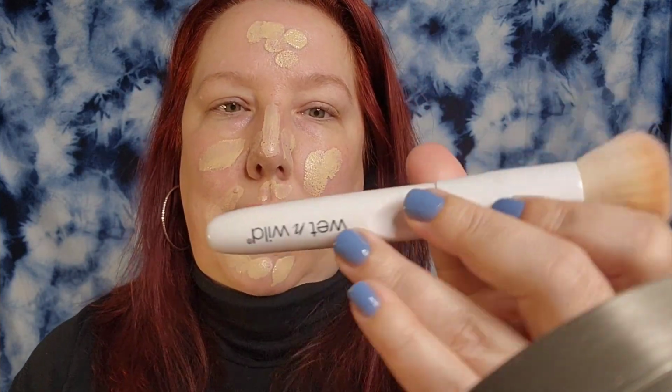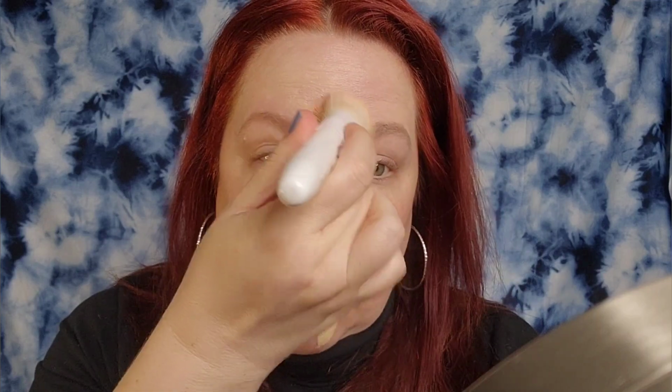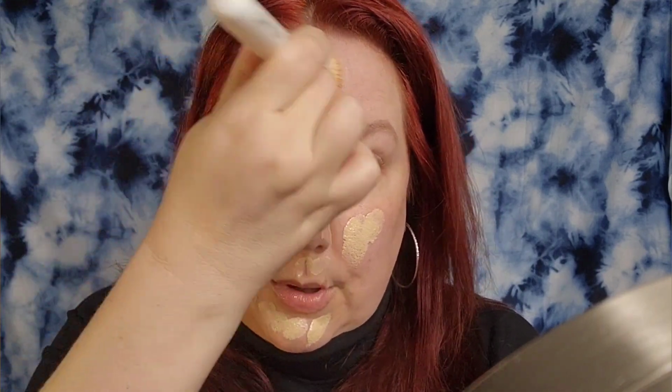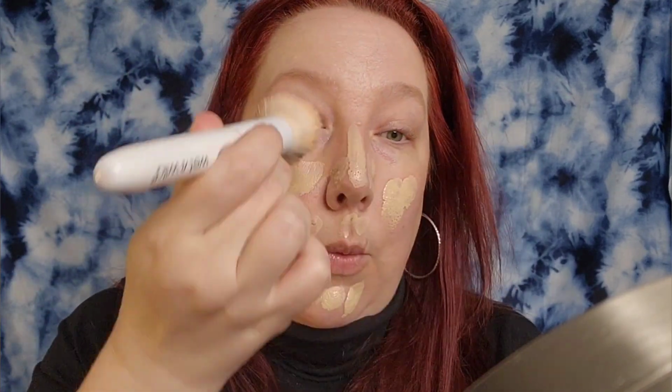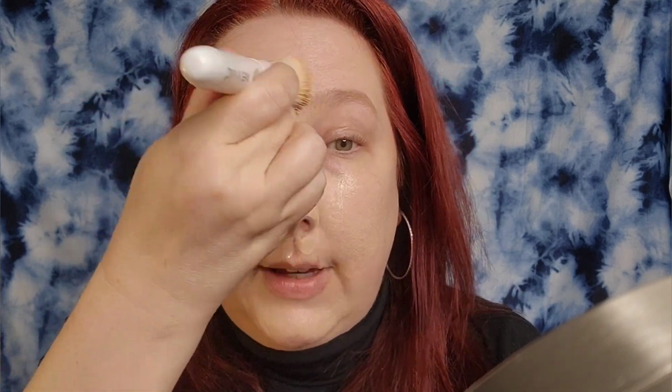And I have my Wet n Wild, it's like a flat kabuki brush. Wet n Wild has some nice brushes. If you've never tried them before, they're pretty good. And they wash really easy too. This is a nice light foundation. It's not too heavy. It's perfect for the summertime. It leaves like a natural dew on your skin, but nothing like overly greasy.